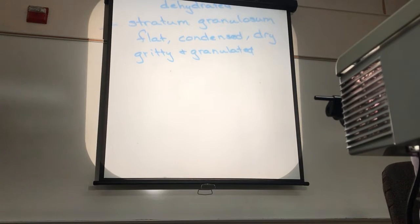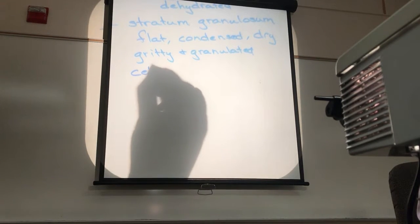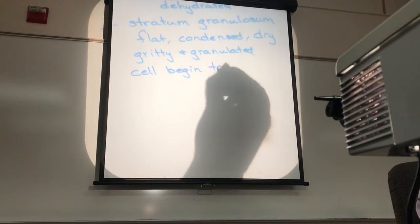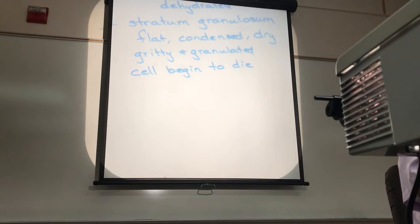tonight. Now, these guys have lost so much water that they are really now having real trouble maintaining their own lives. And in the stratum granulosum, the cells are going to begin to die. They're too far away from the blood vessels to get any more water, and they're losing oxygen, and the keratin is pushing out the water they started with, and they're getting all squashed down and flattened, and they just give up and they go ahead and die.